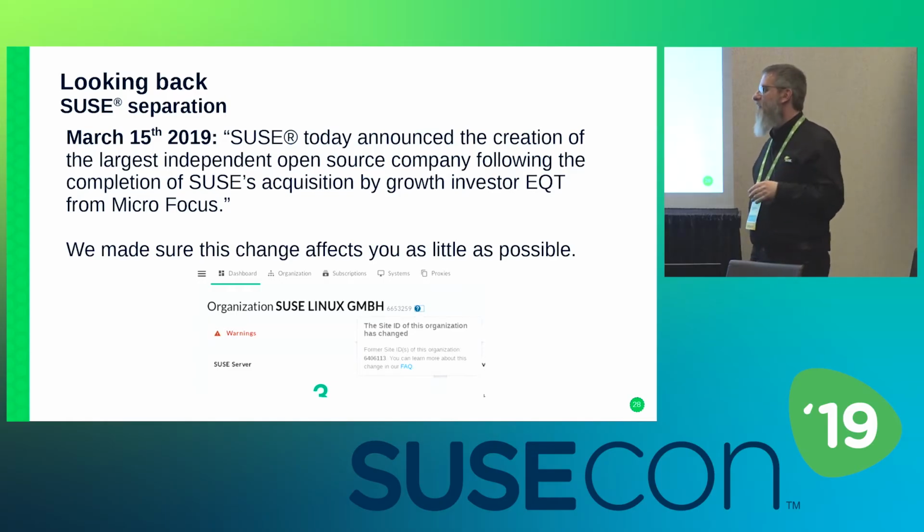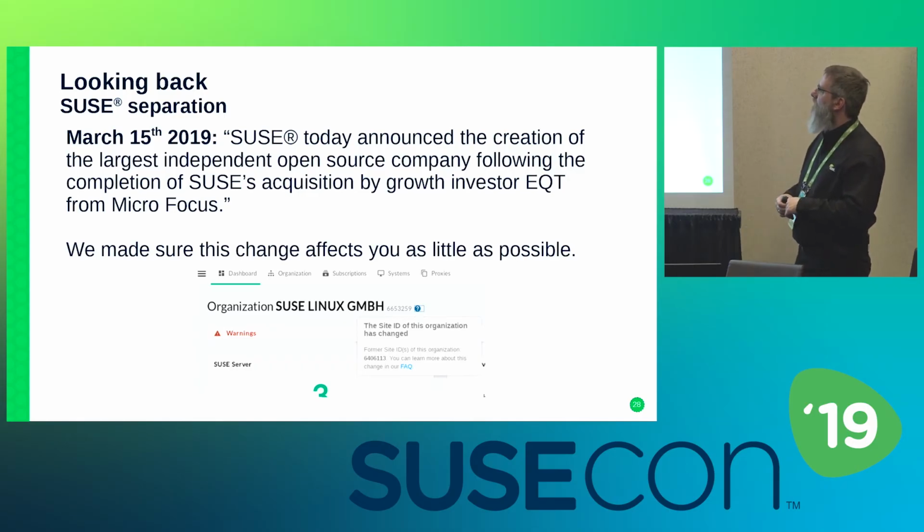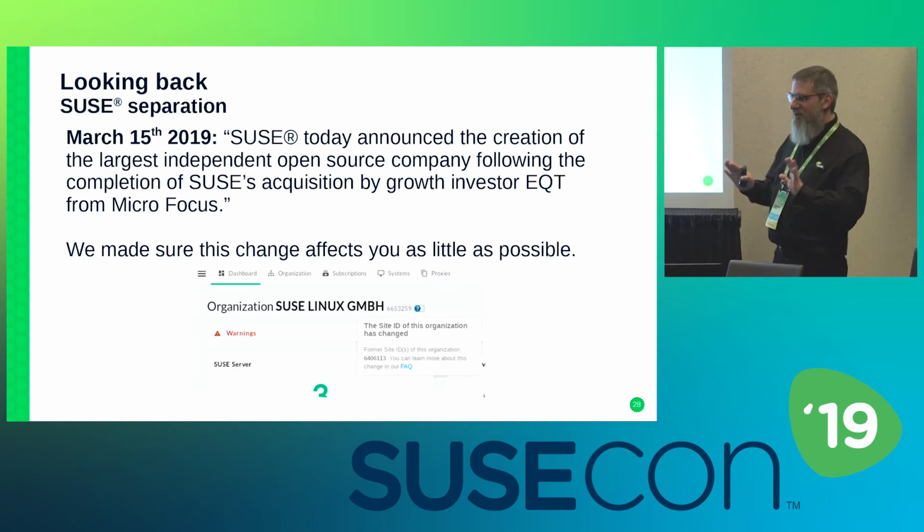So as of March 15, that reads the announcement, the press announcement is: SUSE today announced the creation of the largest independent open source company following the completion of SUSE acquisition by growth investor EQT from Micro Focus. Well, it's not really true that we are now the largest independent open source company. We are going to be once the deal between IBM and Red Hat is complete, but you have to be precise there. So they are still, that's not complete yet.